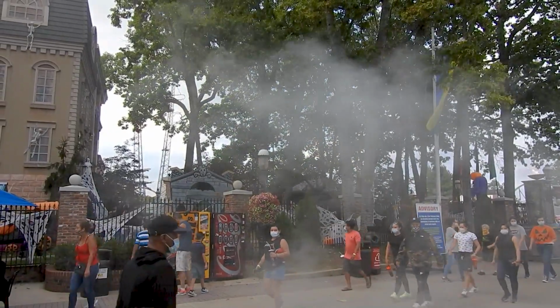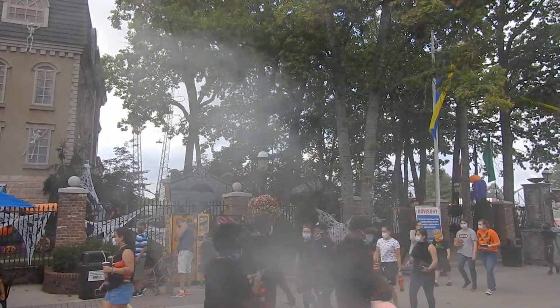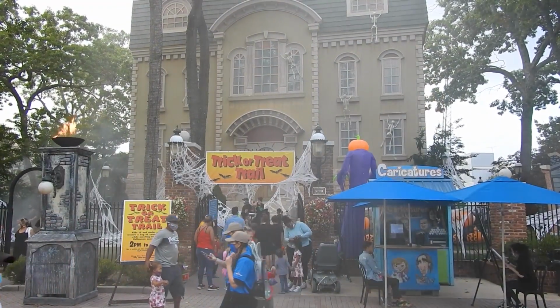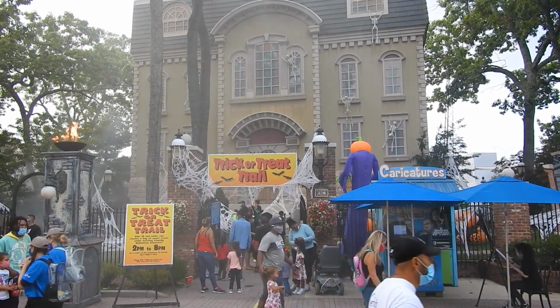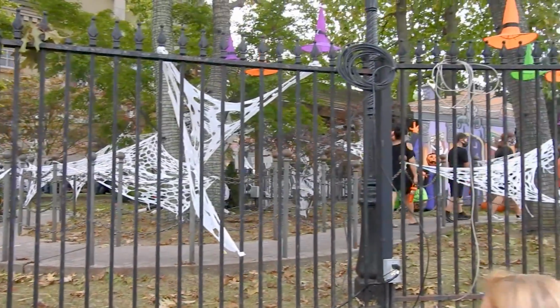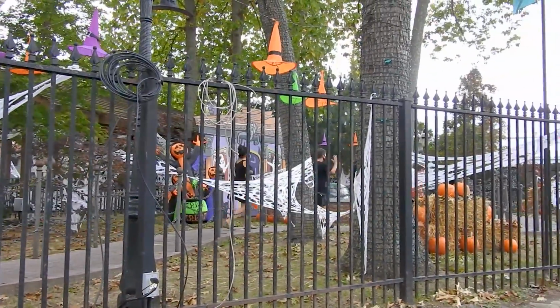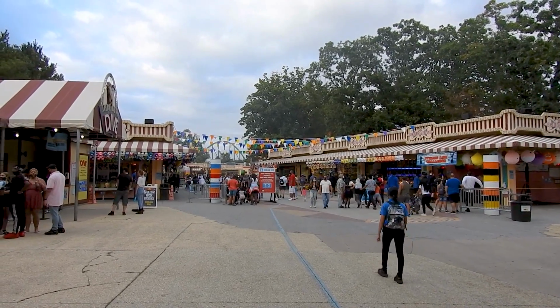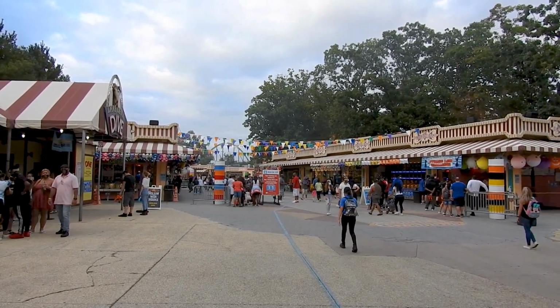They also have trick-or-treating. We're not sure exactly how that's being done with the social distancing, but they're doing it, and I'm sure they're doing it in some safe manner. But it's available for kids under 12 years old from 2 to 8 p.m. Those barrels there, where Carnival would typically be, just spew up fog.